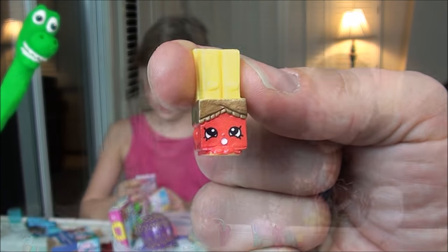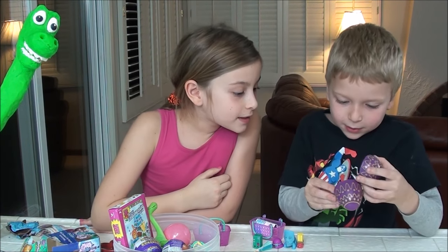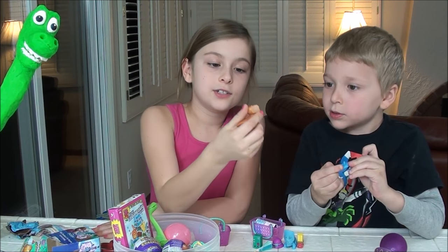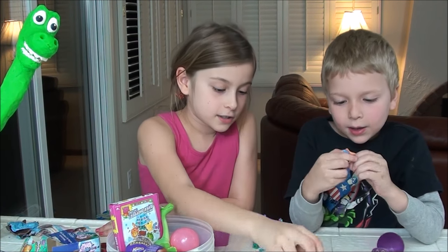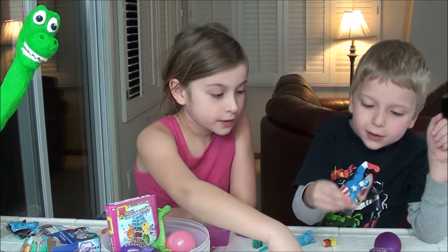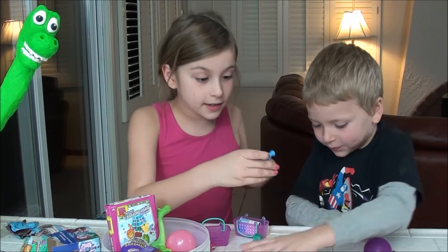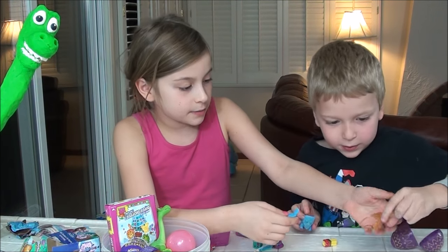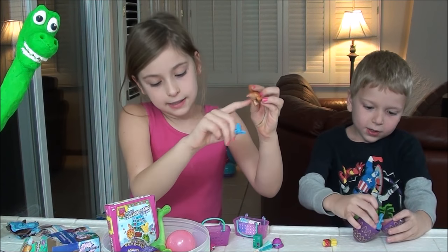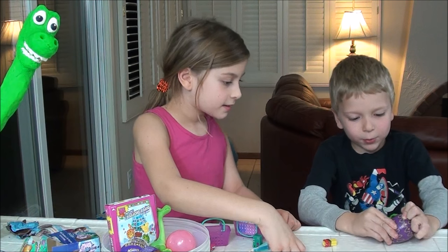Okay, so I'm gonna pick another. It opened. Oh, it looks like we got a big dinosaur. And he's like, stomp. And we got a little critter. Oh, we got a critter. That's cool. I think it can fit on his tail. Let me see. Nope. His tail is too big. This is a different egg.